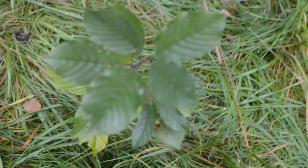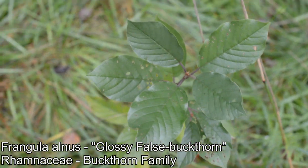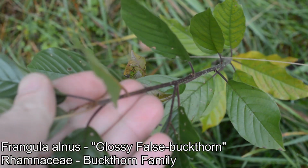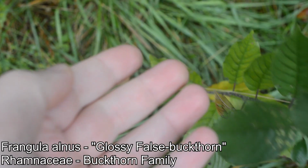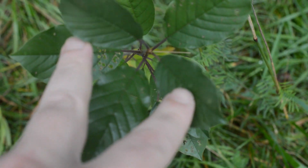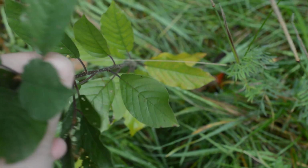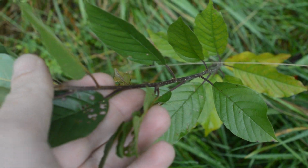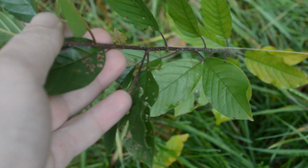I've also got another pest species that I have some concern about over here. You've got Frangula alnus, a plant in the family Rhamnaceae, one of the buckthorns. Of course, this one is a little different from common European buckthorn. This is glossy false buckthorn, is what they call this guy. And unlike its close relative and similarly destructive cousin Rhamnus cathartica, common buckthorn, this guy's got alternate leaves, which is kind of unusual for the family.